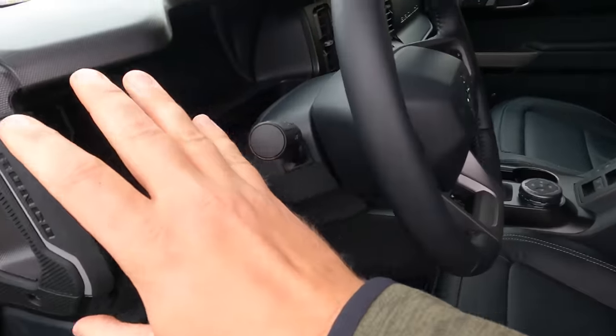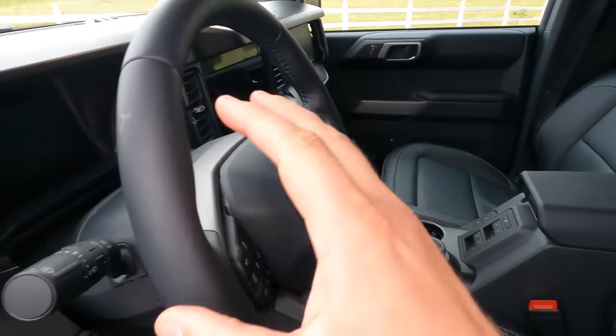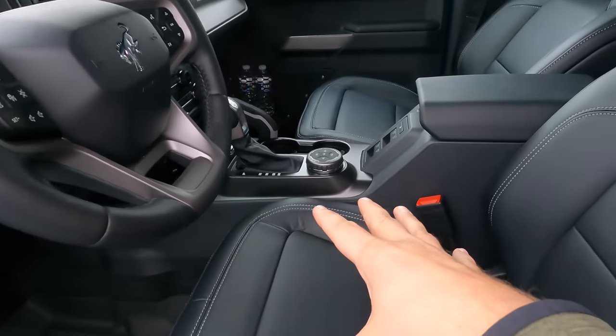They do heat really well. The steering wheel heats really well. All the vent placements are great. It's not as good in the rear, but it's pretty good. And for a daily driver, this seat's all that really matters.